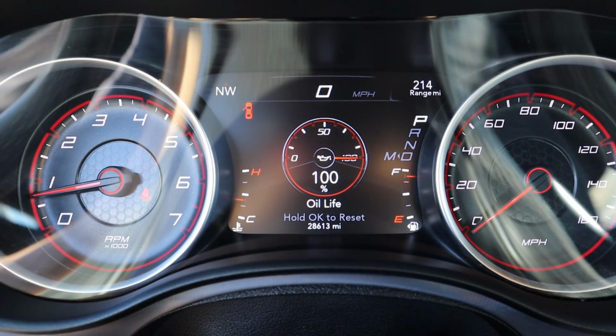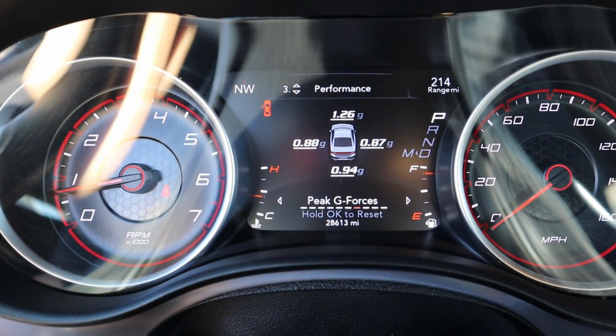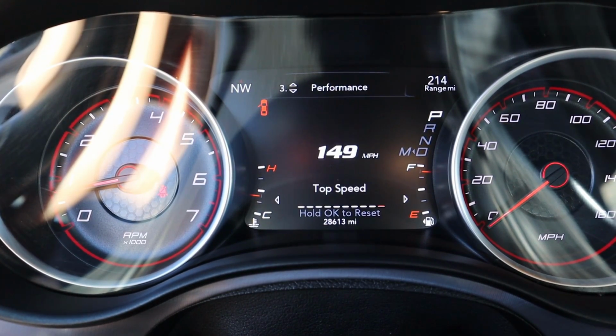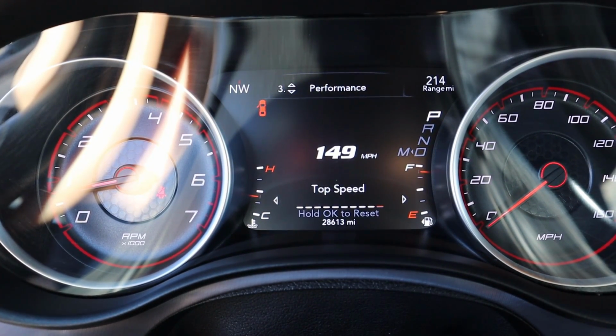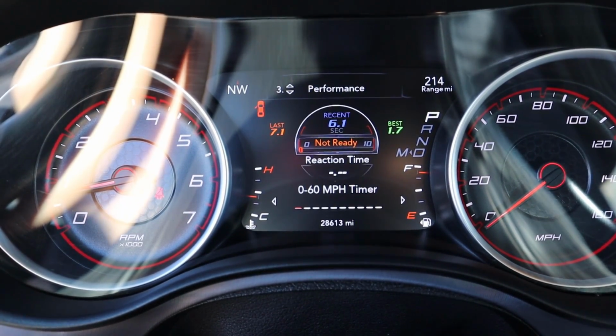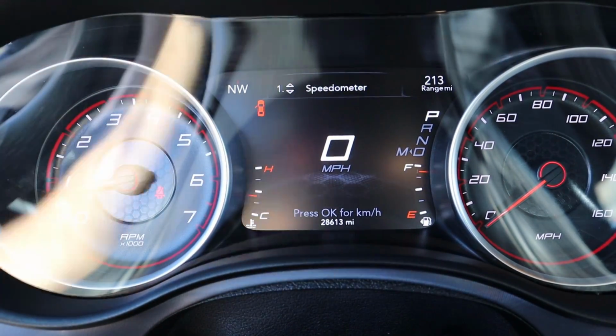Now for the gauges here, you guys can see you've got RPMs over on the left side. On the right side, you got the speed, and then you got a couple different menus you can scroll through. I like the performance side because then it shows you different bits of performance information on the car, and wow, whoever owned this car, good job. And yeah, that's the whole performance side, and that's all for the gauges.